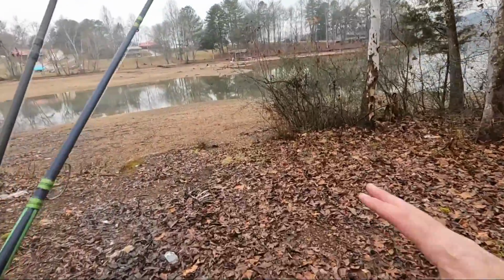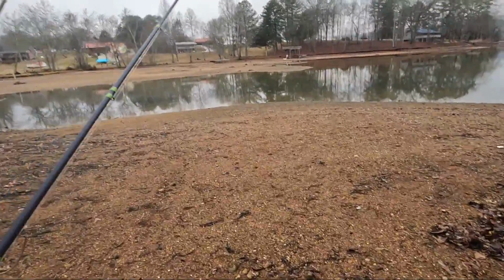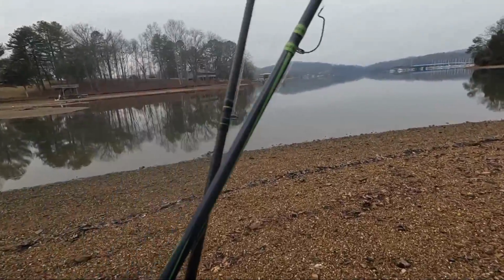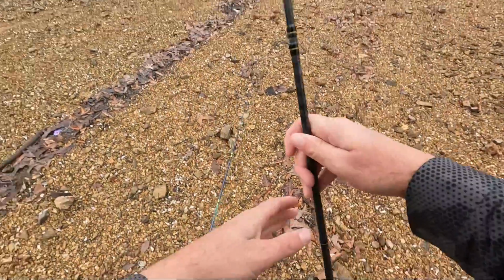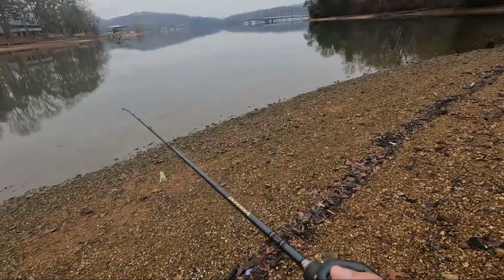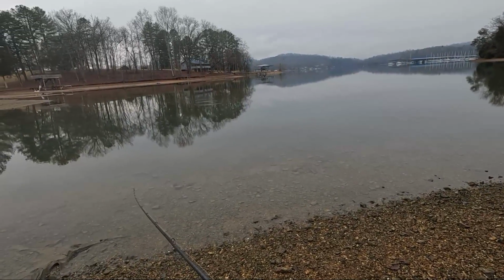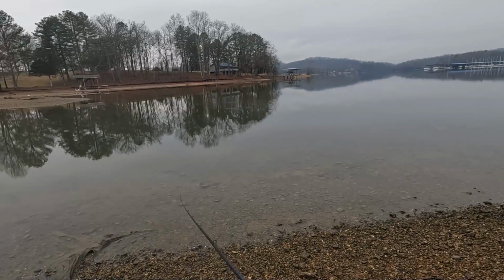Okay, I gotta just see how aggressive these bass are, because there's definitely bass in here. And I'm gonna throw a spinnerbait, and I got something else I wanna try. Just make a few casts. If I could hook a couple, that'd be pretty cool. Just to see what they're doing, and how big they are, and if they'll hit the spinnerbait. I never know. Sometimes they won't hit it. But if they're in a feeding mood, usually they'll crush it.